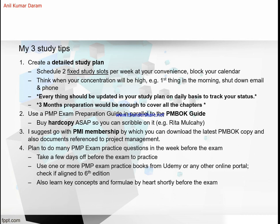The second thing is to go for the PMI membership and buy the latest PMBOK copy, which you can reference for the entire chapters. We have another version, the Rita Mulcahy author version also, in which the project management processes are explained in a simple way, but the core part is mentioned in the PMBOK, which is approved by the PMI.